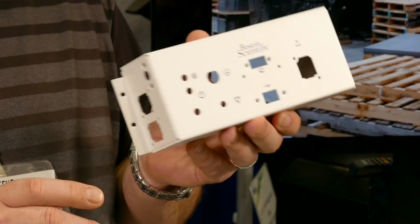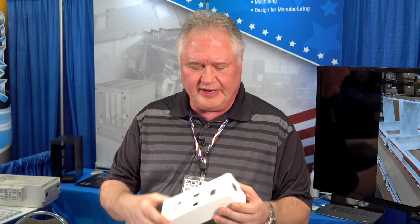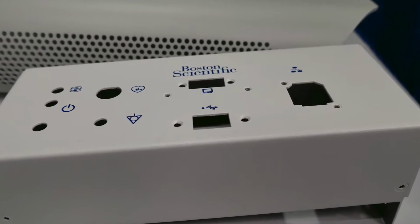This is just a basic part that we have, but as you can see, it's kind of pretty. It's made out of pre-plated metal with a nice paint on it, a silk screen. It just shows a little bit of capability. It's got spot welding in here, hardware. This is pretty much what we do, this kind of stuff here.